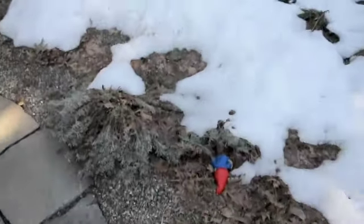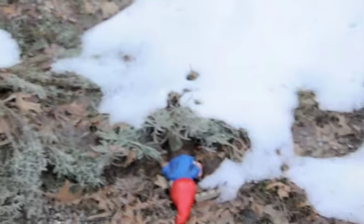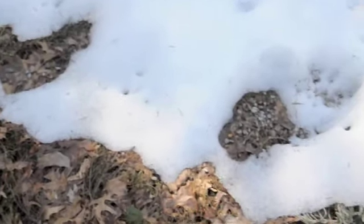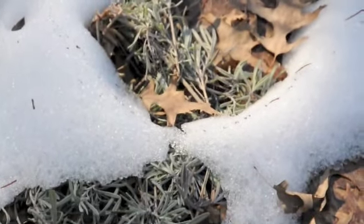We've got some things that are kind of smashed, some santolina, and some thyme that's totally covered in snow. Couple of lavenders that are pretty broken up. Have to cut those back pretty hard.